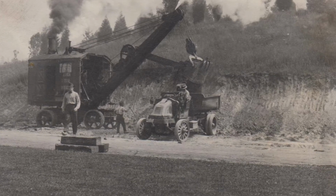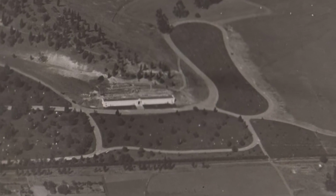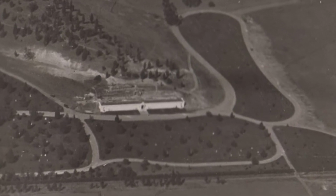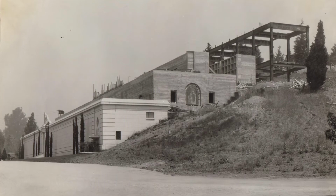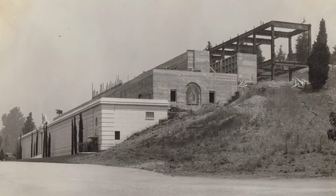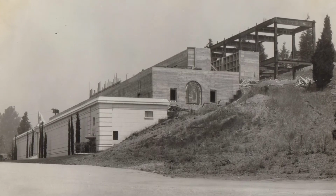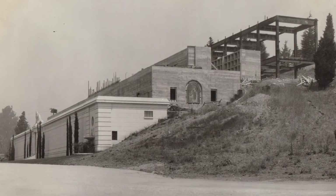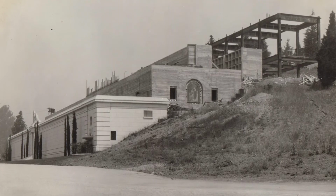Ground was broken in 1917, and by 1920, the first level was complete. But as you can see, there's still a lot of work to be done. 2 levels were finished by 1922. Most of them are named alphabetically after plants or flowers. The lowest is the Azalea Terrace, the second is the Begonia Terrace. In this image, the Coleus and Dahlia Terraces, the 3rd and 4th levels, are under construction.